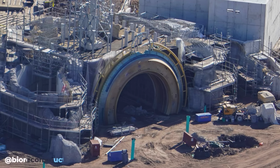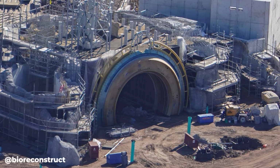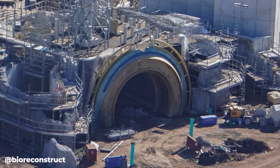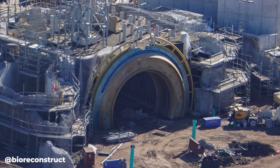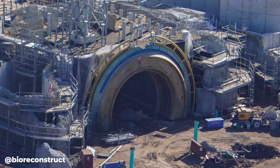Taking a closer look at the entrance portal to the How to Train Your Dragon land, we see these indexes or notches like we saw over in the Wizarding World. Now it seems this is going to be a theme that we may see in all of the entrance portals, probably except for Super Nintendo World if I were to guess. There's also a smaller ring at the very top we can see as well.